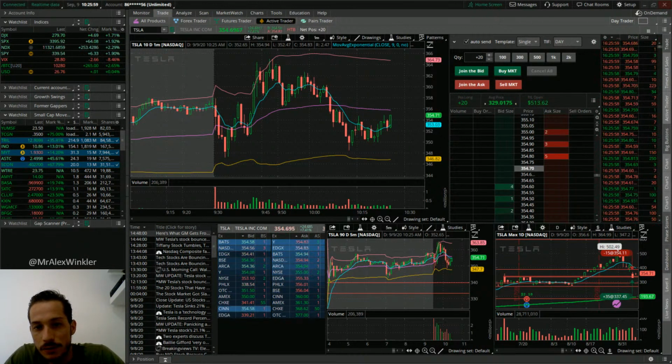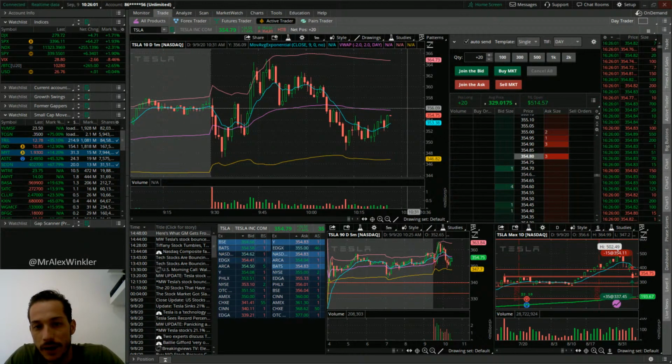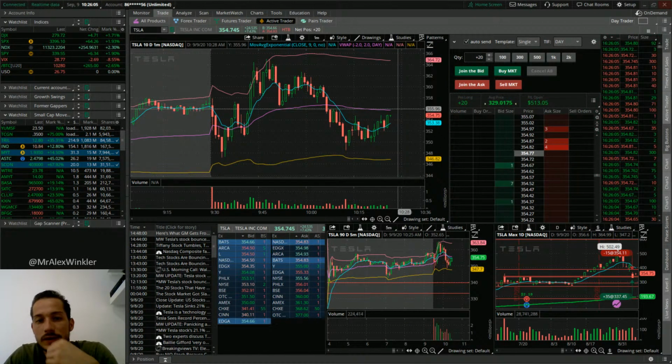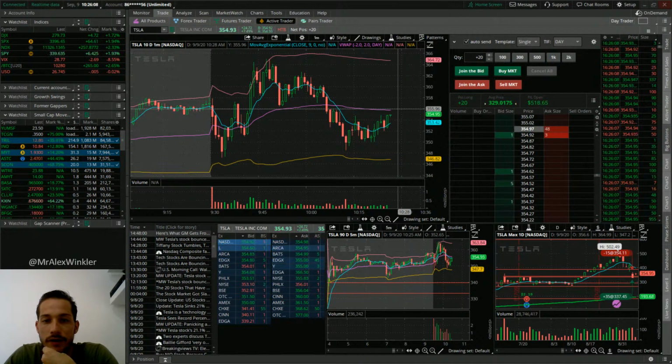355, guys, we got to see if we can get above this 355. See if we get another pop here. 356 almost, but 355.5 probably, I would argue, is really the key zone.